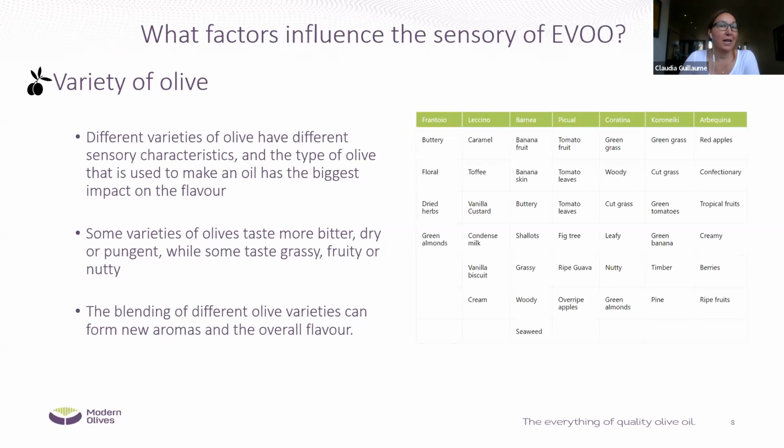One of the biggest things is variety. The different varieties of the olive have different sensory characteristics. We can make the same comparison with wine. It is a completely different flavor of Cabernet Sauvignon or a Shiraz or Tempranillo, depending on what it is. You are going to experience different flavors. In olive oil, it's exactly the same. All the different varieties have different characteristics, and it is important that you understand that, so you make the flavor that you are actually looking for.